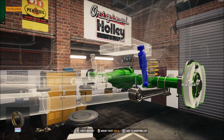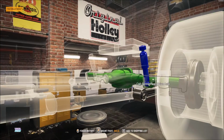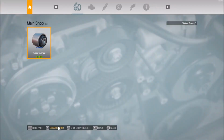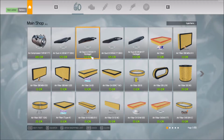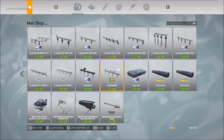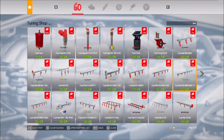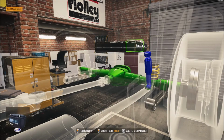The engine, because of the color scheme on this, I may have to change things around a little bit on that. So let's see here. I need a fuel tank and I need a battery. So let's go ahead and get a battery. Fuel tank. Right? And then we're going to get a fuel pump from the tuning shop. So let's type in fuel pump, bada bing, bada boom, done. Alright, so tank, battery, and pump.